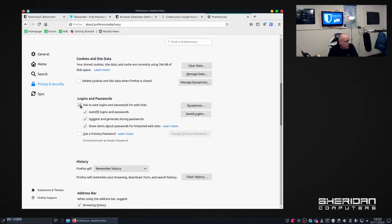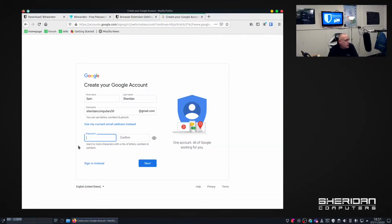Ask to save login and passwords for websites. I'm going to turn that off because it's a nuisance. So you'll notice the box is gone. So we need a secure password for this website.